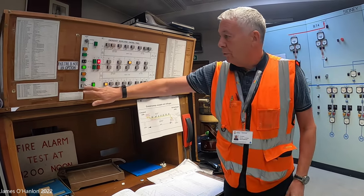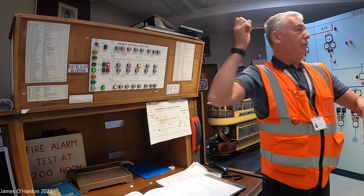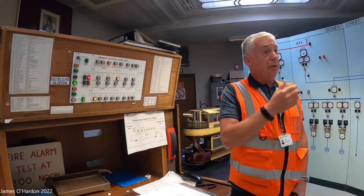And this is like a computerized system, so if there was a fire here, they'd press that button, and it would decide which way the smoke wants to get lifted and pushed through. At the same time, they'd be in contact with the fire brigade, so it's a clear passage through.